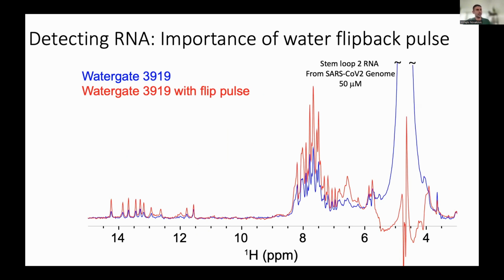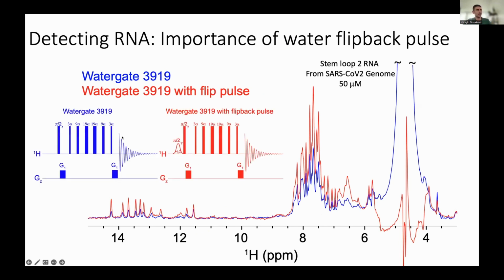So you see here two spectra, both acquired with water gate, but in red, we have this additional flip pulse trying to keep water on Z. So really the difference is just this pulse, and you can see the effect that it has on the spectrum. We have more than twice the signal that we would detect without this pulse, just because we avoid the pre-saturation of water during this pulse train that relays this effect to the biomolecule through exchangeable sites.